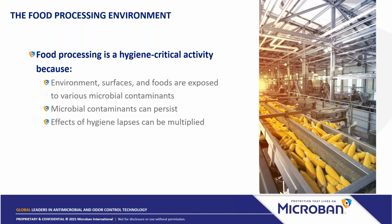However, the requirements and demands of sanitary equipment design, good manufacturing practices, and sanitation interventions cannot be underestimated. Food processing is identified as a hygiene critical activity for three reasons. First, surfaces in the food processing environment are continuously exposed to microbes, such as bacteria and fungi, that are entering from various sources.